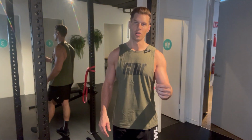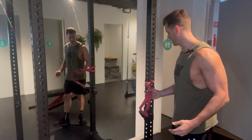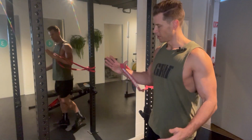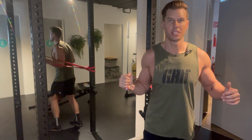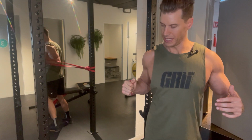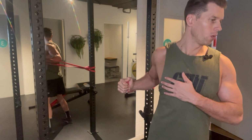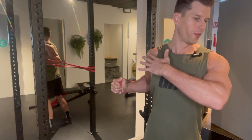Another stretch for the pec minor, because it's so important to fix, is going to be using a band. So I have this red band attached to the squat rack here. You're going to grab onto it, step forward. So we've got that pulling the shoulder back. What you're going to do here, keep pushing forward with that arm, but twist your body away and let that shoulder fall back.